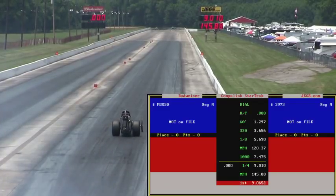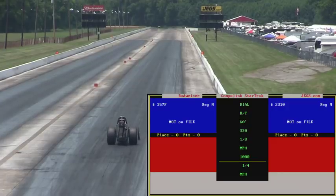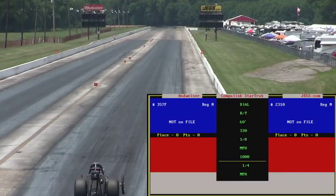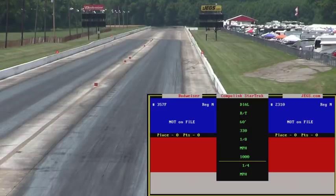So the rod shop machine leaves before the tree was activated. Right side, little street roadster. Getting down there for Representative Pass. He'll pick up a time ticket. He'll have it dialed in for the next time he hits the track.